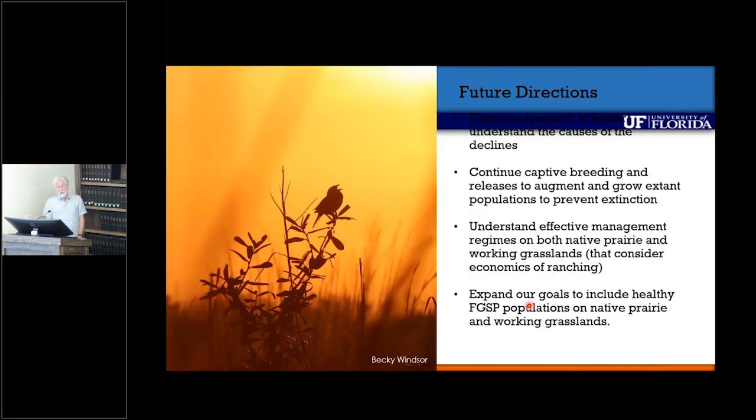But our future directions are really to go back to the original problem and understand what the environmental factors were that led to the decline of the Florida grasshopper sparrow originally. As far as we know, we haven't resolved those things. So we have to get back to those original questions: what has caused those declines, and were those causes similar between dry prairie habitat and working grasslands?